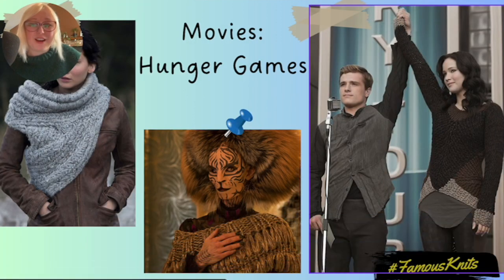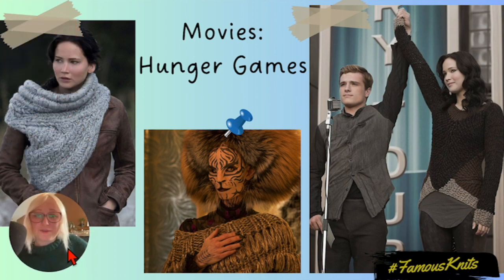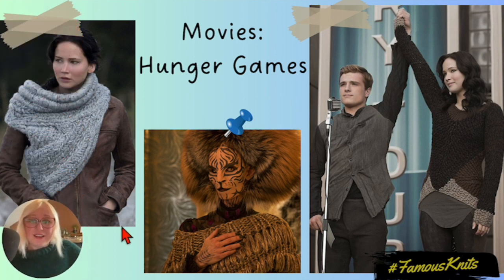Yes, the next one, Hunger Games. Hunger Games is also extremely inspired by knits. Of course, the movies really want to give you that scrappy feel, right? Like they are really having to live off of what they can create for themselves and being really scrappy.